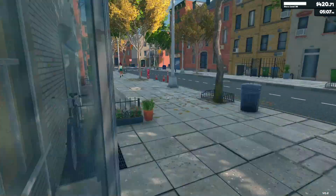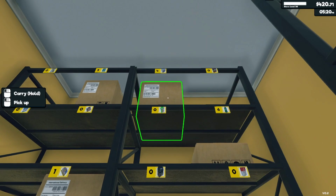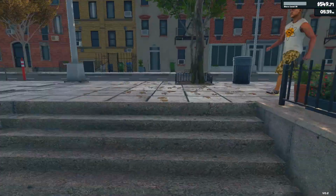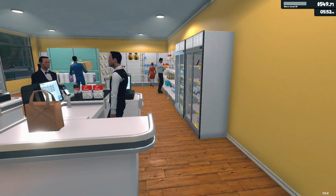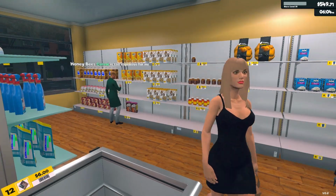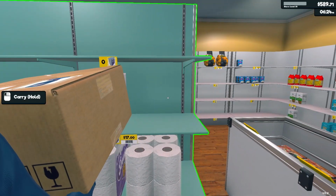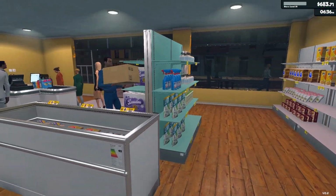We're out of cheese. Do we have any cheese? That's toilet paper. That's flour. I don't think we do. Well, okay then. Cheese will have to be on the list. We're out of chocolate. Cheese. Today is going to be a down day. Where are you struggling? It's on the other side, Gary. Walk around.